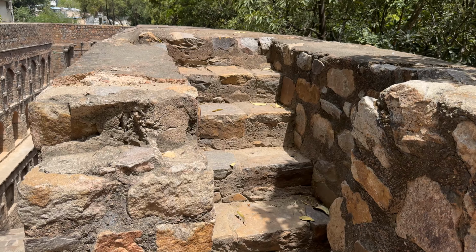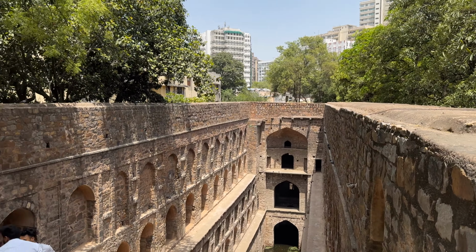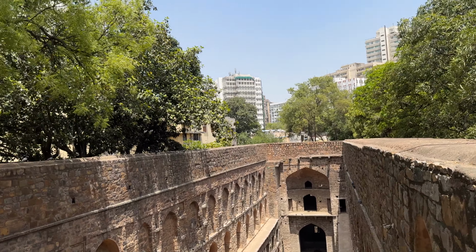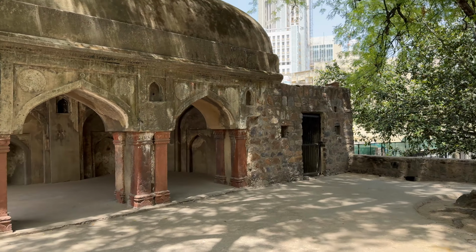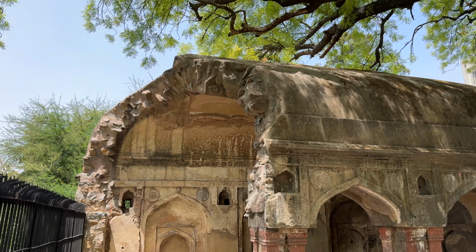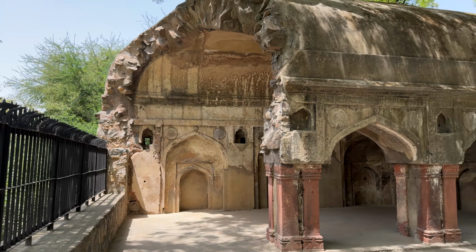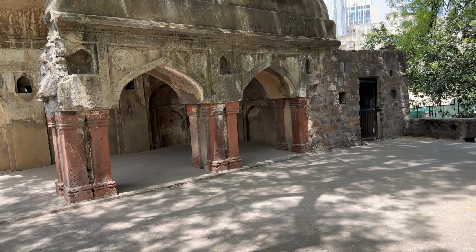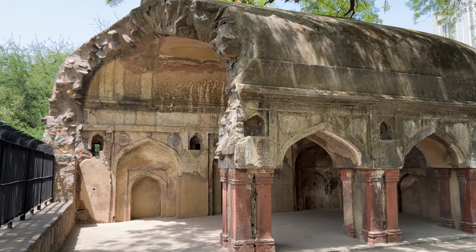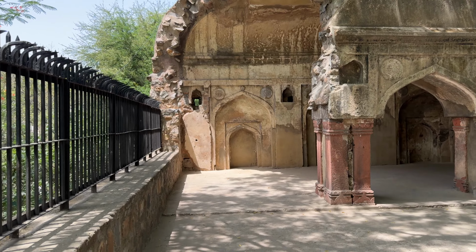And they have the steps here, so you'd have been able to go up on the top also. So this would have been covered. Oh, this is fantastic. Now it's just surrounded by the buildings here in New Delhi. So right here is the little tiny mosque that's up here by this stepwell. But you can't really see how it's constructed. It has that rubble core, and then they put the final outer like brick, sandstone, plaster. You can see a little bit of the writing up there above those little arches inside.